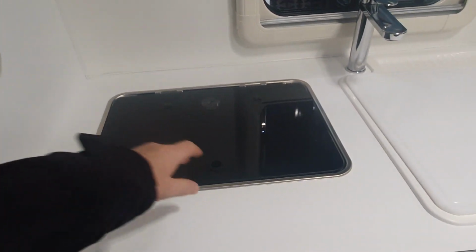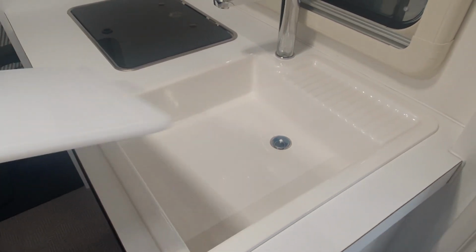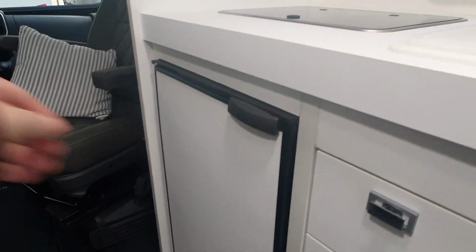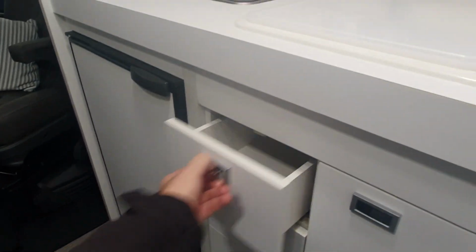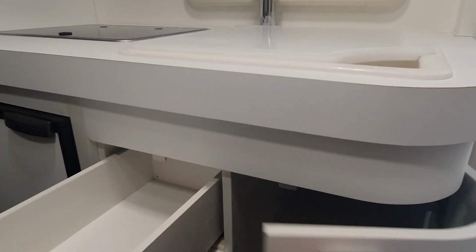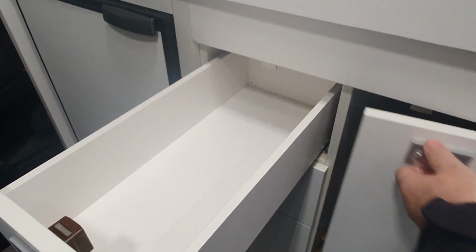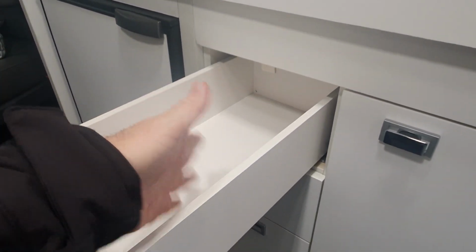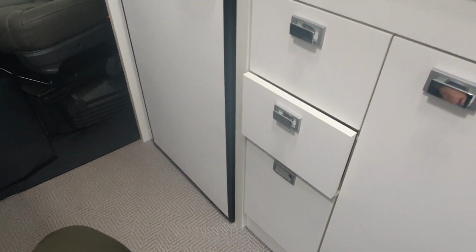Okay, so here we've got a kitchen, which I think for a vehicle of this size is a big kitchen, right? 2 burners there. We've got this really large sink. Look at the size of that. We have got down here this fridge and storage, of course, as you'd expect, under the sink. And another thing I'm going to have to point out here, it may seem the minor thing, there's proper sides on the drawers, which many brands do not offer.